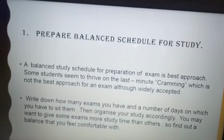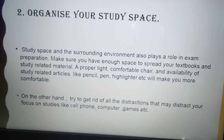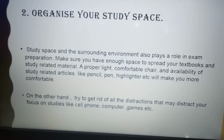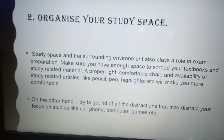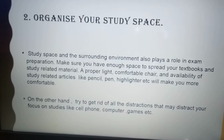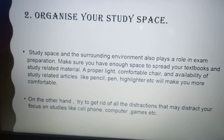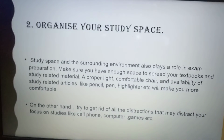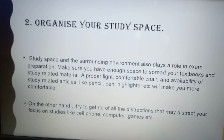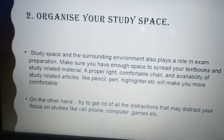Okay, the second step is organize your study space. Study space, the room where you're studying, like your study room, or your surrounding environment where you're studying, plays an important role in your exam preparation. There should be calmness, distractions should not be there.